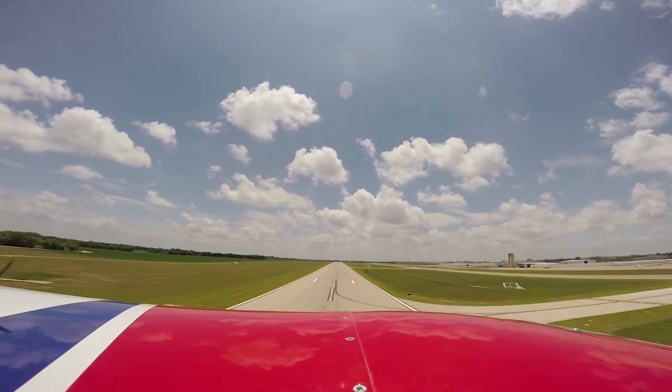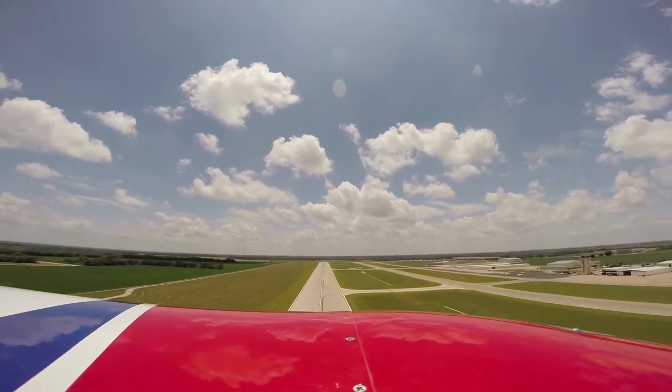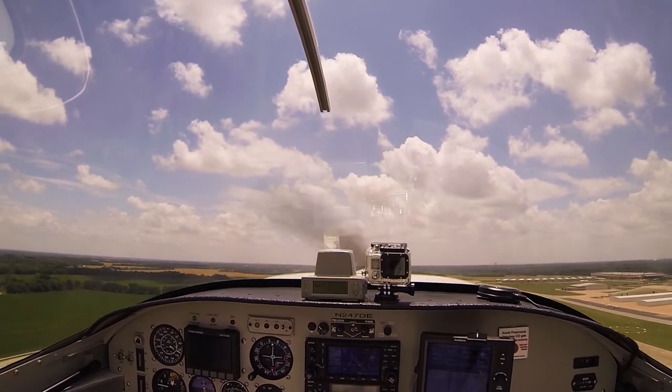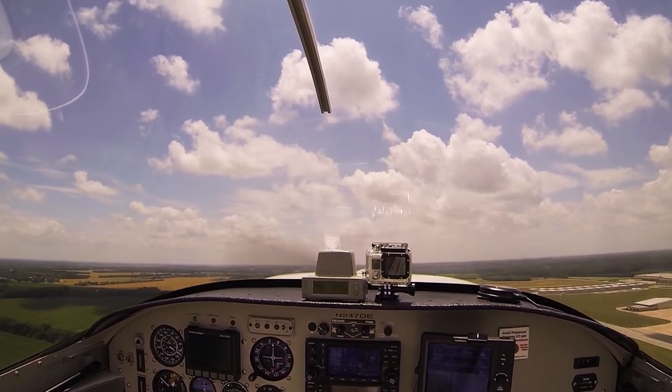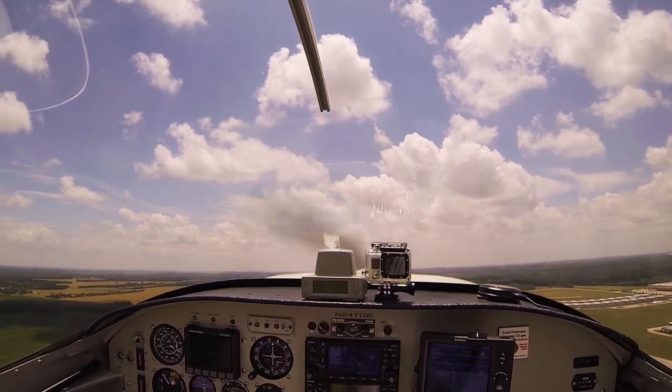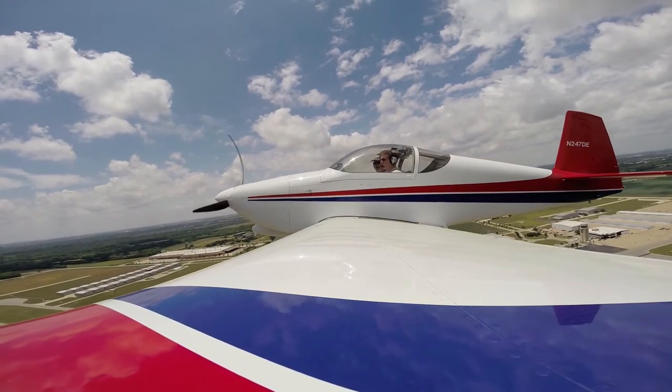Hey, McKinney Tower, Ejected at 619, with you on the visual 18. We have the traffic set off the right wing. Ejected at 619, McKinney Tower, good afternoon, runway 18, wind 160 at 13, gust 19, altimeter 3004, you're cleared to land. Copy that, cleared to land runway 18, Ejected at 619.